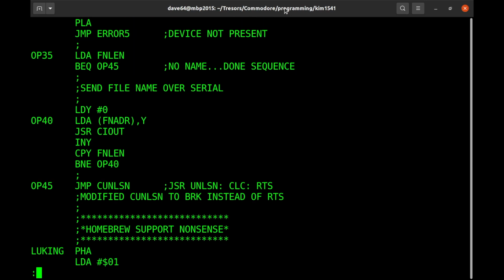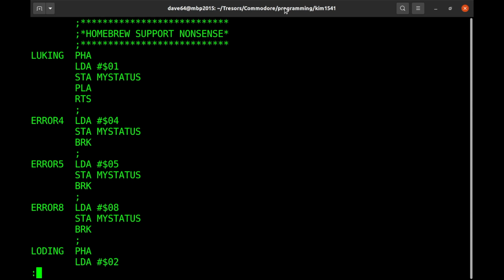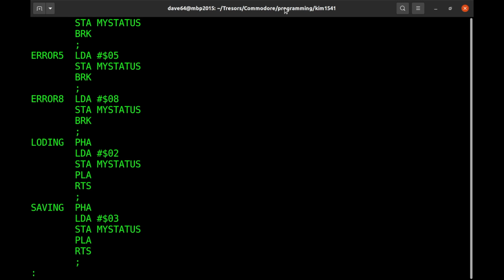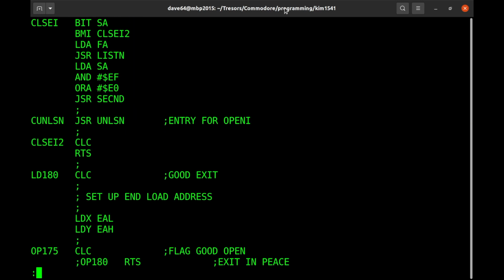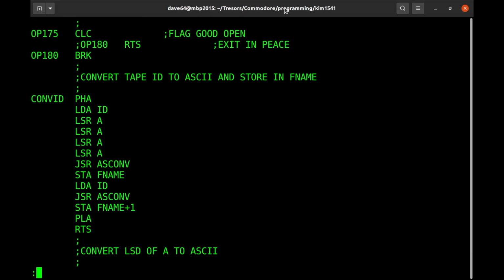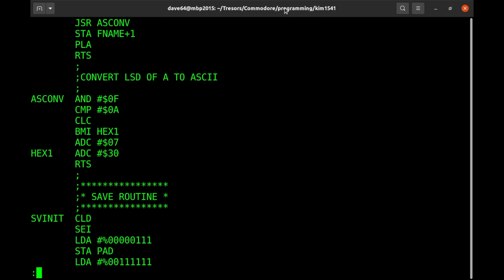This section here is random glue code I had to write. I couldn't support things like a file not found error being displayed because I wrote to the lowest common denominator, 6 LEDs for output. So I write error codes to the MyStatus label to be inspected after the code runs. This is the routine that converts the tape ID to ASCII. It's pulled almost directly from the original 6530 ROM.